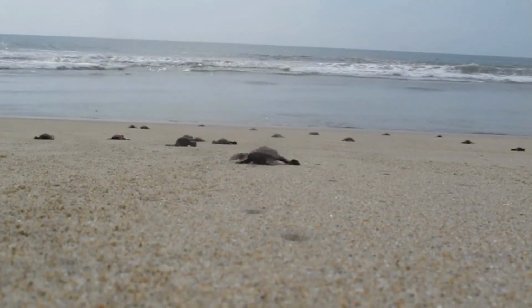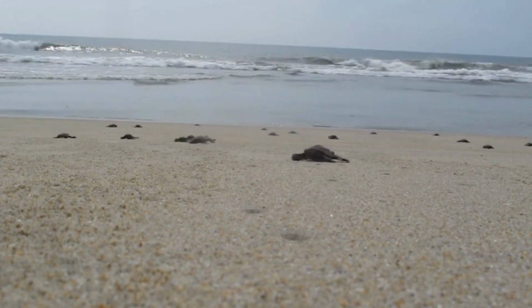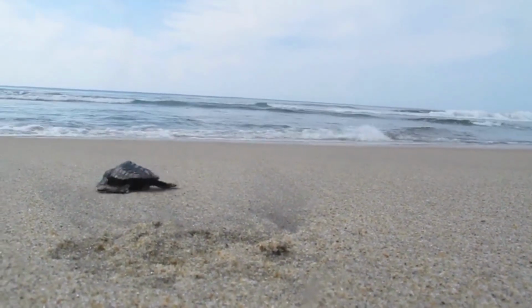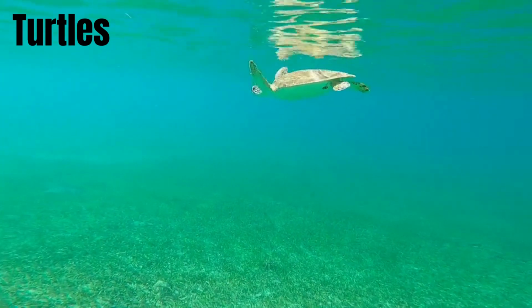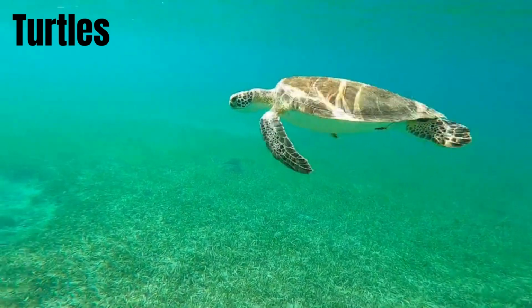Here are a few more intriguing facts about turtles. Sunning strategies. Turtles often bask in the sun to regulate their body temperature. Some species have specific sunning postures that maximize exposure to the sun's rays, helping them warm up more effectively.